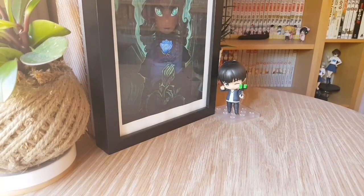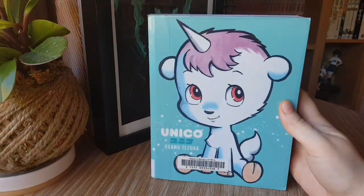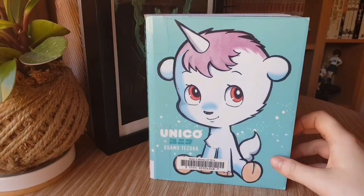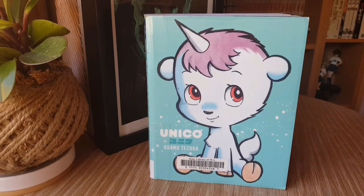Number 37 is a manga older than ye, and my choice is another library loan, and that is Unico by Osamu Tezuka. Obviously, this is the collected release, and this is the Kickstarter full color release of this manga. It is flipped. I believe this is the first run, the first Kickstarter release of this manga that DMP put out.